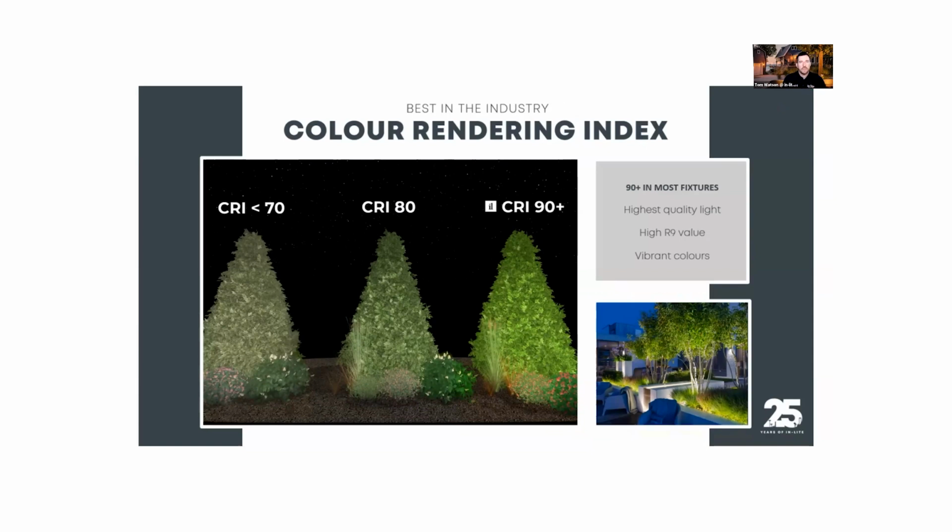So with in-lite, all of our fixtures are CRI 90 or above, which really, in this outdoor space, you can see in the picture on the bottom right, that you're getting those vibrant greens and really bringing out the natural beauty in the landscape. With a lower CRI fixture, around CRI 80, things are starting to get a little grayed out, a little washed out, and then CRI 70 or below, really grayed out. So you're not getting those vivid colors and making it as nice as it can be. That's what we like to do at in-lite, have the highest quality light and bring out those natural colors in the landscape.